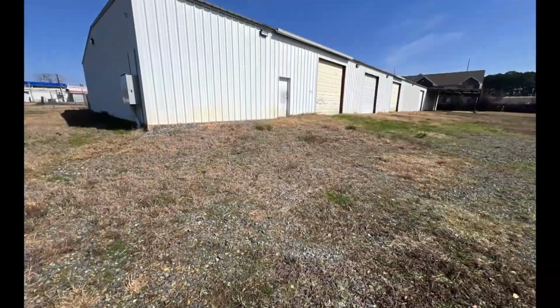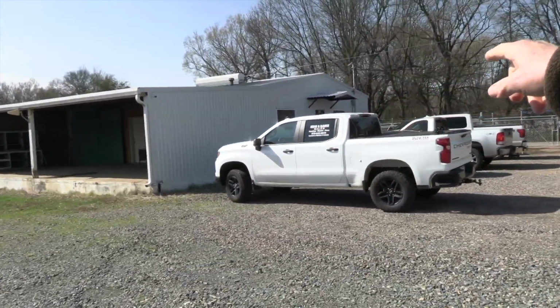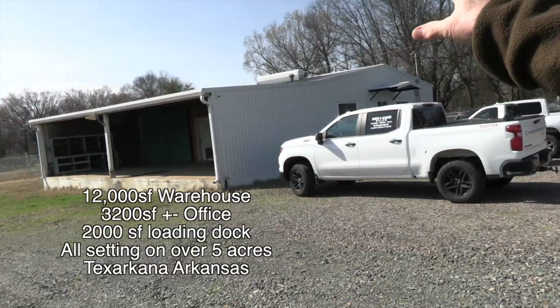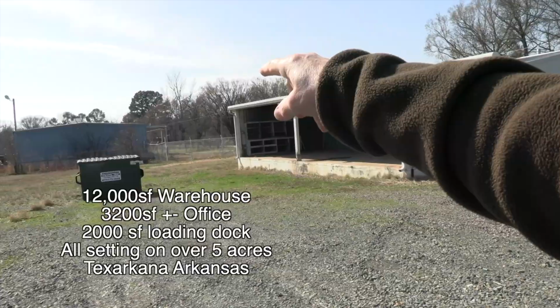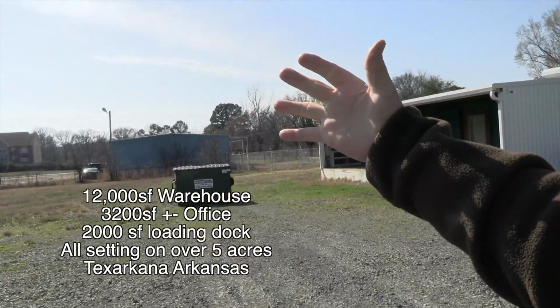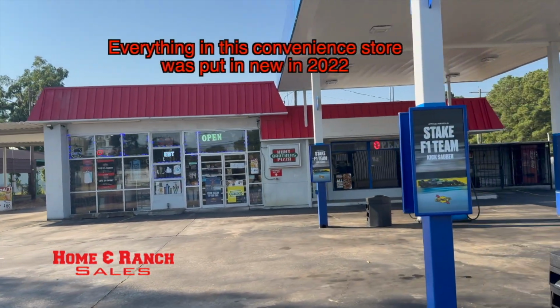Folks, it can be used as a distribution center, a welding shop, a fab shop. It has plenty of room to park 18-wheelers, especially because it's right there off of I-49 at East 9th Street. We've also got a convenience store. It's a Sunoco gas station. It's for sale. It's on East 9th Street.